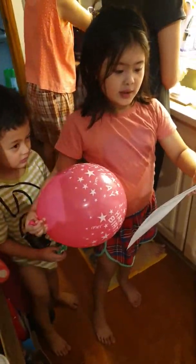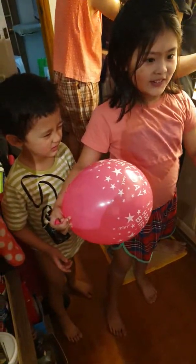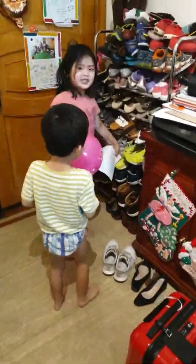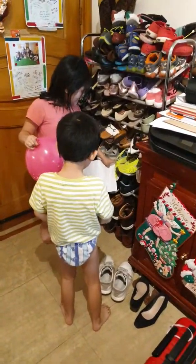I am inside a bright yellow shoe. So what is it first? What kind of dinosaur is that? Triceratops! I want this one, I think. Check it.